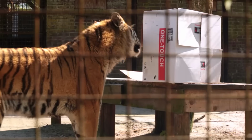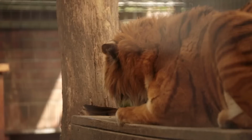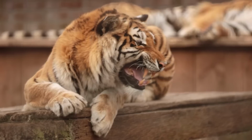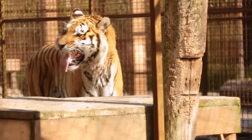Physical props which provide enrichment can be cardboard boxes, balls, watermelons, or for the more sophisticated tiger, designer-label perfume. This is just a normal perfume, but the smell is pretty intense. And when the animals look around in their enclosure, it's like they're walking around in their own territory. And if they smell a different smell in their territory, they want to mark the smell. So that's why they get really interested in different smells in the enclosures.